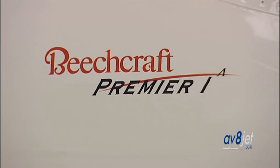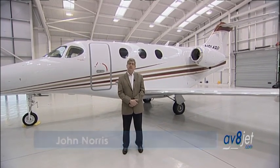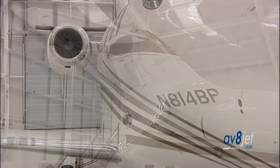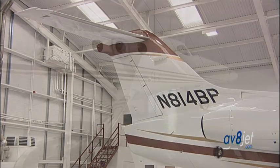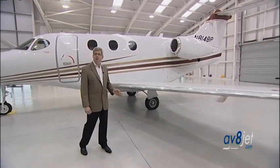Today I'd like to introduce you to the Premier 1A. This particular one, a superb late 2007 model with just 300 hours. It's a twin-engined, swept-wing light jet aircraft featuring a composite fuselage, composite and metal empennage, and a metal wing. The aircraft is certified for single pilot operation.